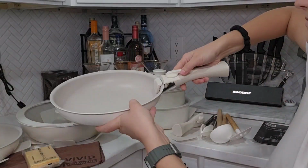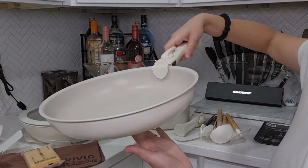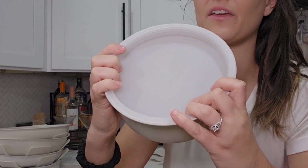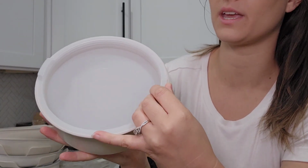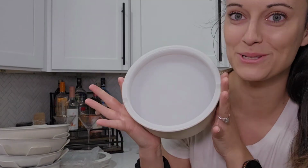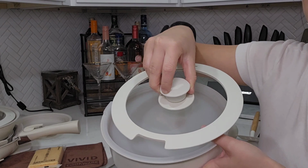Nice medium-sized skillet. You get this medium-sized wok, and you've got this really large skillet. So both of the pots come with handy little lids, and they feel airtight, so they kind of suction down whenever you push them in. That is going to be awesome for storing leftovers. But they also provide a silicone glass lid.